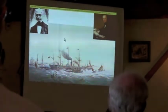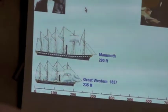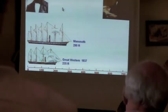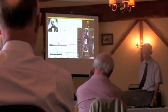There she is, at sea. Brunel's second ship, also built in Bristol, was originally to be called the Mammoth, and she, in turn, was the largest ship in the world at the time that she was launched. Of course, she became better known as the Great Britain.